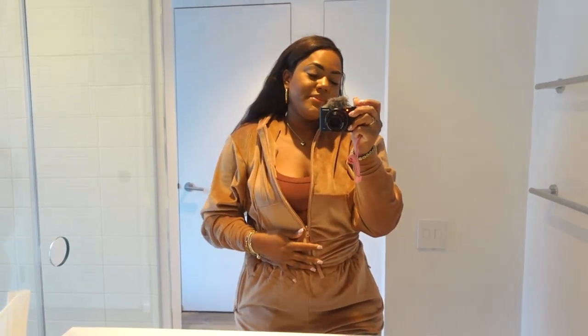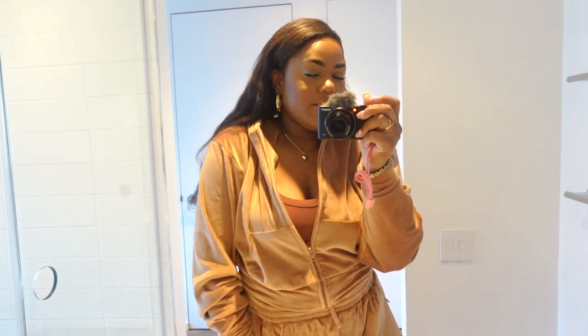But yeah, I really like it. I think it fits really well. It's a zipper. I'm just wearing a Skims bralette under, and this is how it looks. I like the color scheme I got going on. Very neutral. I like this color. It's really, really good. So I do like that. I just pulled my hair back a bit.